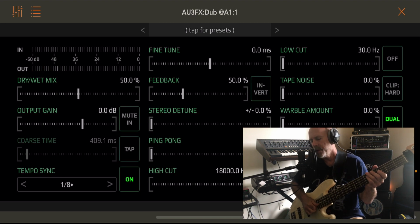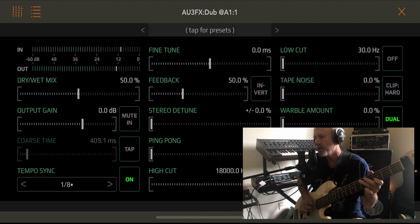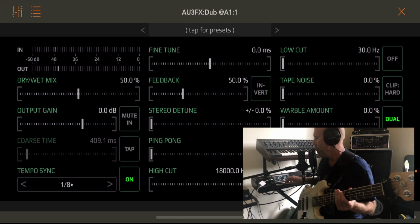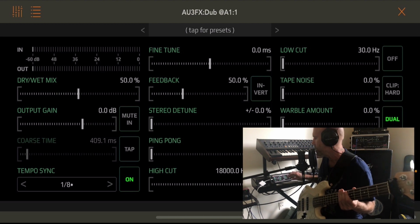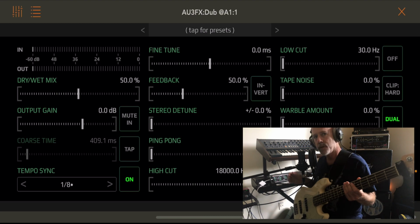Back in my industrial days, I used to do stuff with syncopated drums. And that's with dub. And that is like my primary echo effect. And this is what dub does perfectly. It has a lot of presets. Now, there's a little problem with the course time. Course time is like how quickly it repeats back.